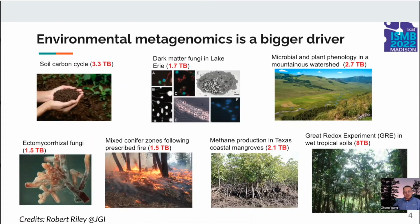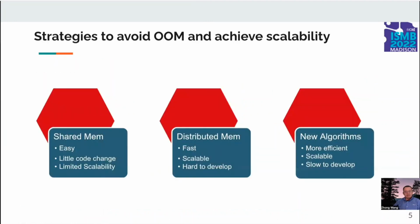Here's a small subset of JGI's recent terabyte scale metagenome projects. I'm not going to discuss any of these projects. I just want to stress that to get a deeper understanding of complex microbiome environments, people are sequencing deeper and deeper, again, getting more data. It's challenging to assemble terabyte scale metagenome projects.